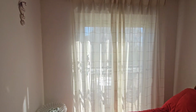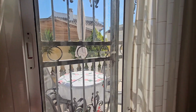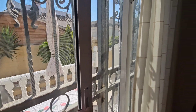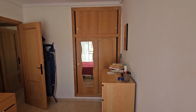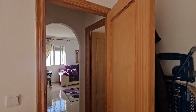So if I walk over here, just pull the curtains to show you. So that goes out onto the back garden there. Okay, it opens up, patio doors, lovely. And you got your insect screens, so you can have these doors open, get the lovely warm summer breezes through, no problem at all. And just there you got your integrated wardrobe with your overhead storage. Okay, so let me take you through.